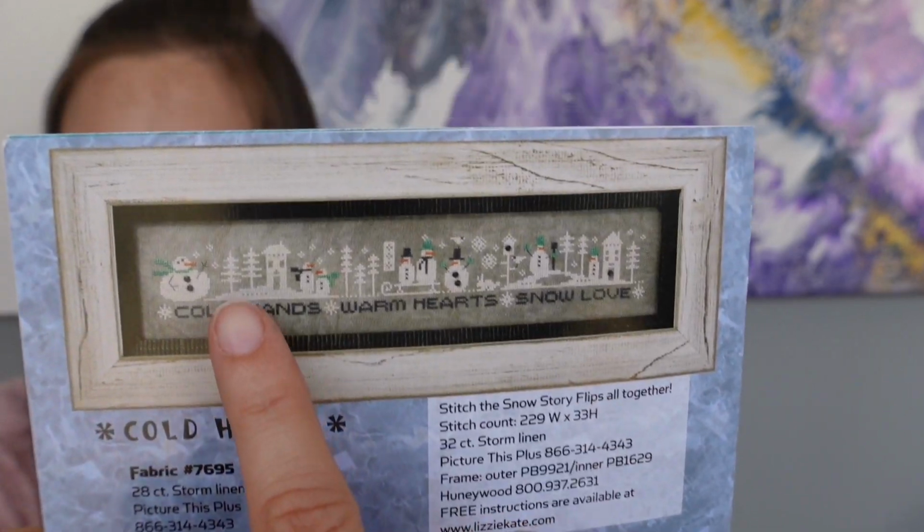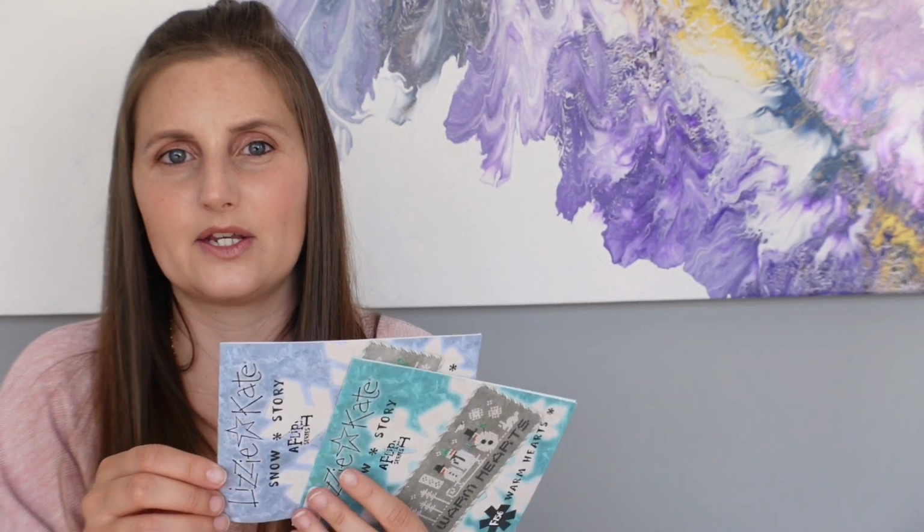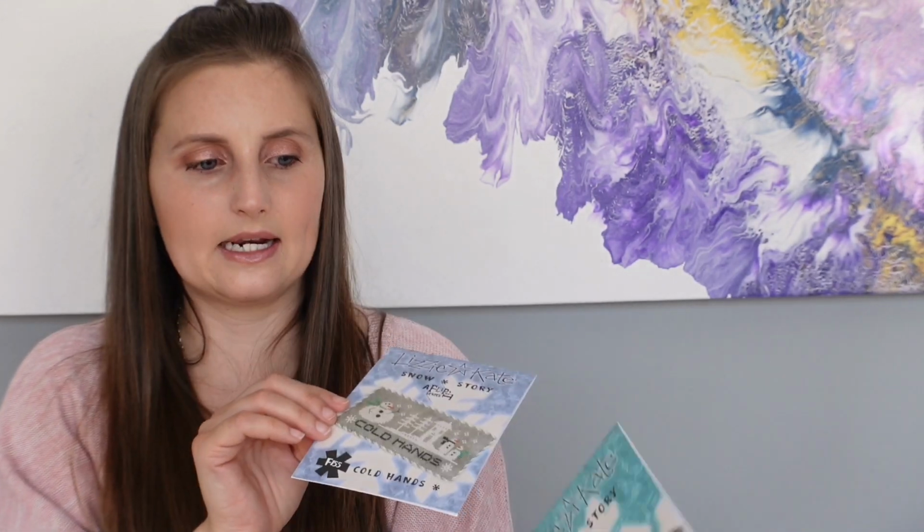And then I thought I might just take one of the trees and put an extra tree on the end, just to round off the pattern and make it equal. But yeah, so I think I'm going to stitch it as cold hands, warm hearts together, but it's just really unfortunate that I left the 3rd one behind, not realising at the time that they were a set.